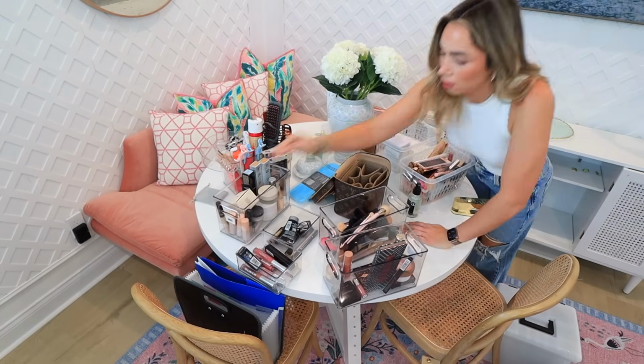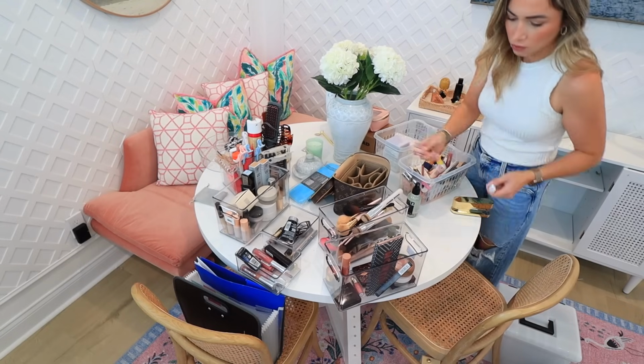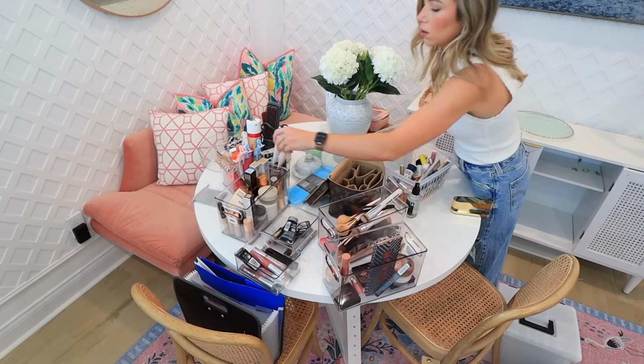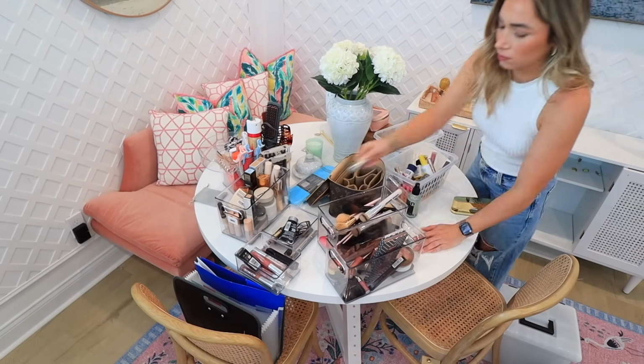We're almost done with the makeup organization, and then I'm gonna deal with the camera equipment, get it all cleaned up in here, show you the after, and honestly how much bigger it looks without that buffet over there. And also we're gonna do a little furniture rearranging since we will have the opportunity to do that.